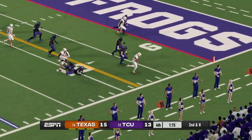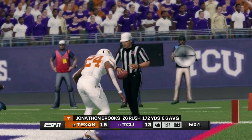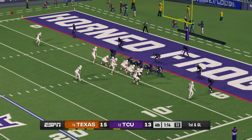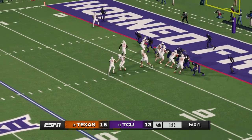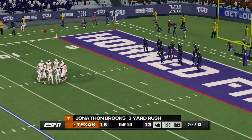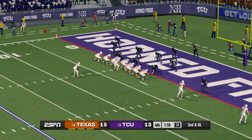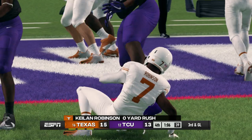He's got the corner. Now it's first and goal as he's knocked out after a nice gain. Makes it first and goal. Check three. A little over a minute in the game. Brooks, left side. They'll bring him down at the 1-yard line. From the 1-yard line, it's second down. TCU's out of timeouts. And he's taken down just outside the goal line.